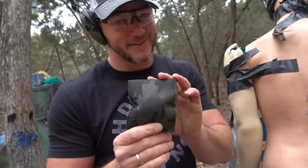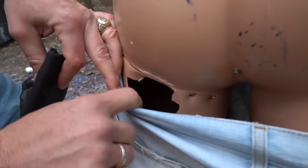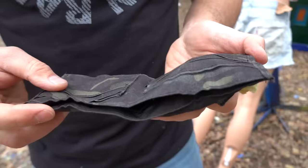Stopped it. I kinda wanna see, you wanna see his butt? Will I get demonetized with it? I'm gonna get demonetized anyway. There it is. It went in right there into his leg. Okay, butt's fine. Wow, it didn't even go through. Cool, I kind of thought that one might because it hit so hard.